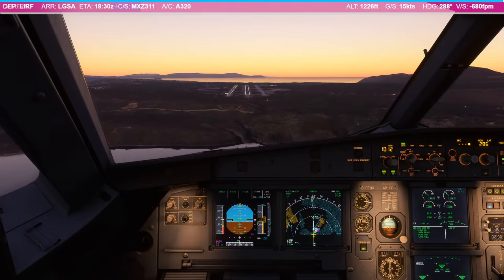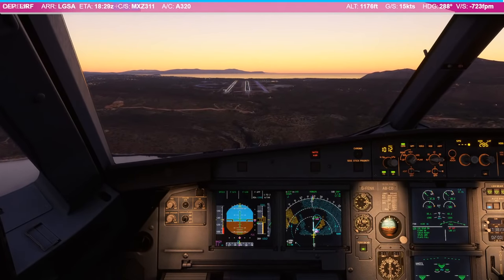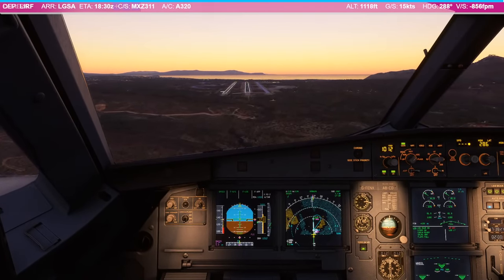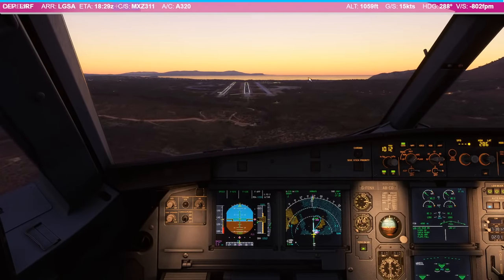So if this was final approach, I would now take out the autopilot. So I'm going to do that. I would also turn off the flight directors and I would put the bird on, because it's not coded to the threshold. So the flight directors would become useless after the VOR. We'd actually probably be able to see the runway.